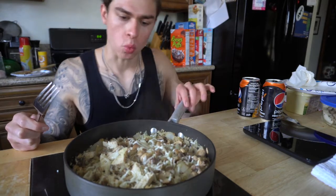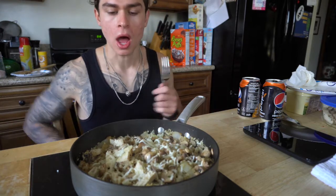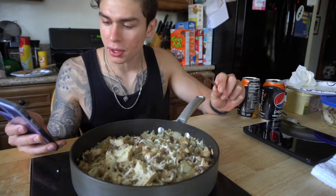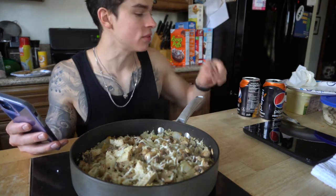Alrighty, ladies and gentlemen, welcome back to the post-workout meal. What we have going on here is one large skillet or skillate, that is Spanish for skillet. We have in here 4.5 ounces of chicken. We have 100 calories worth of mushrooms. We also have here 103 grams of onions, 1 tablespoon of light butter, and then 300 grams of cauliflower rice in here as well. This entire thing is 382 calories, even with the light butter.